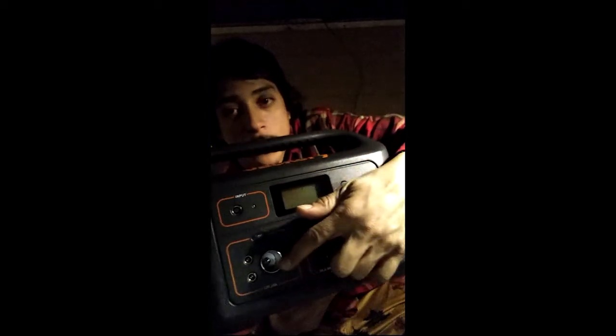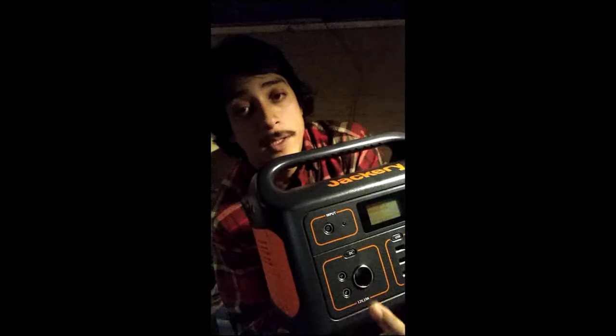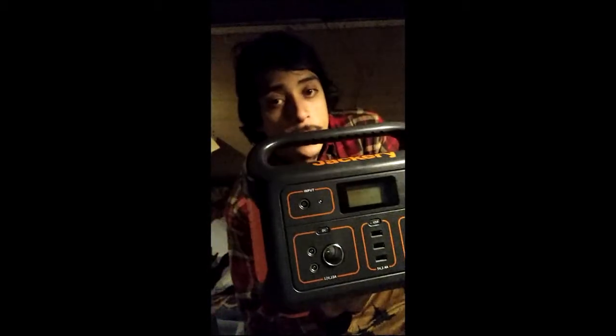My lights are going to be running all the way down, hopefully, and they're going to go into the 12 volt because 12 volt is going to use less. It's going to be more efficient. It's going to use less energy. So my lights will run longer on this one than if I had to plug them into this one.